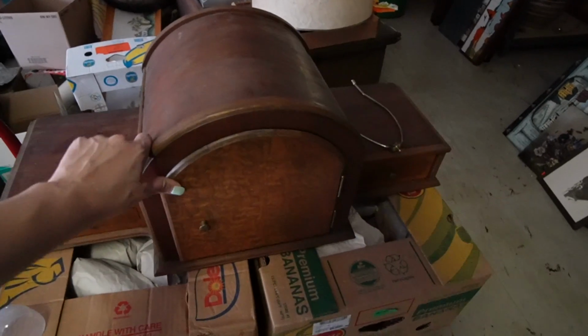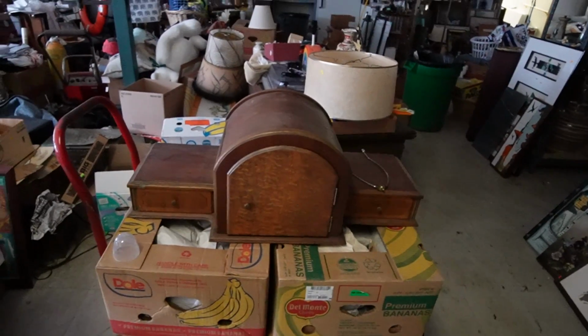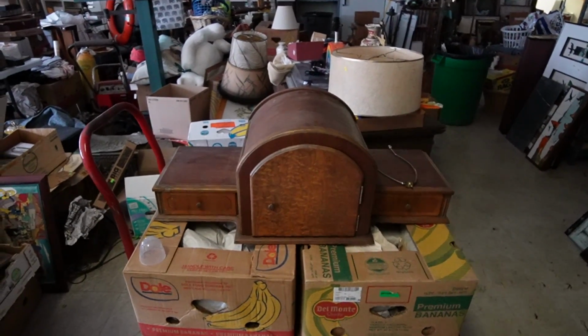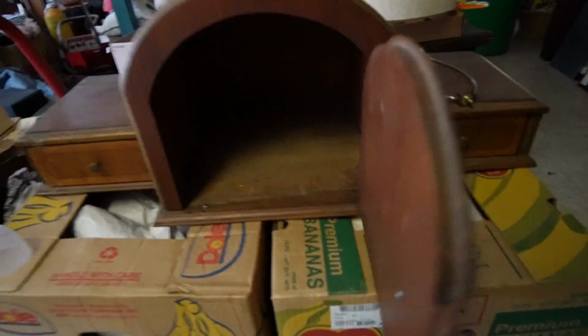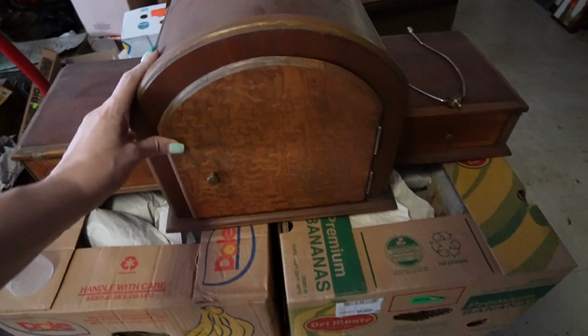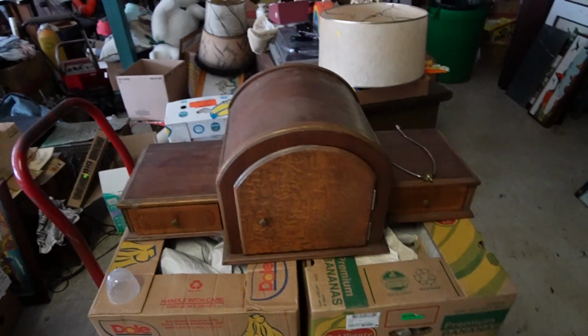This thing I was going to put over in one of the booths. I'm not quite sure exactly what it is. I think it's like a desktop thingamabobber. I have no idea. But it is bound for a booth.